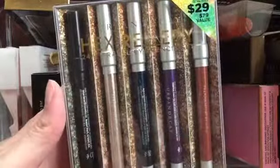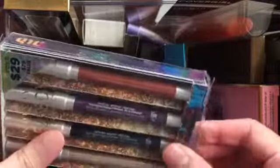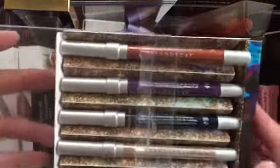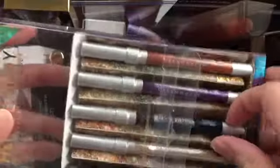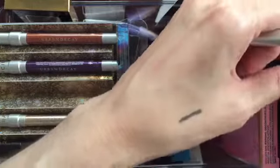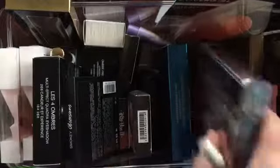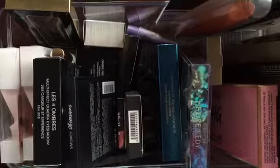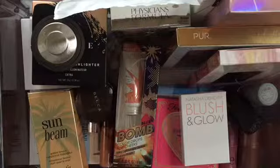I want to pull one of these Urban Decay eyeliners as well. Maybe I'll try this blue one. Yeah, let's try this one. And I think that's all for this bin. In this bin, I have my new or unused blushes, bronzers, and highlights.